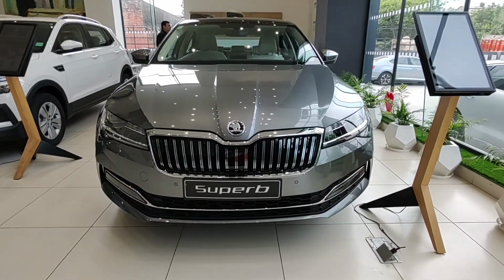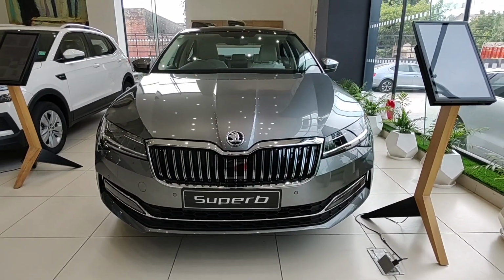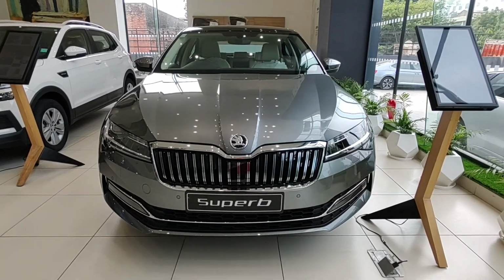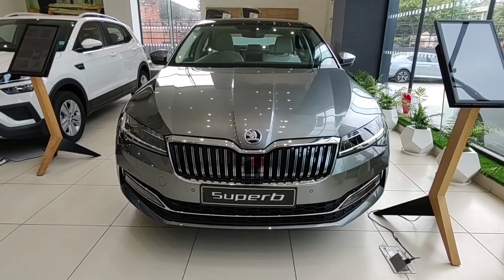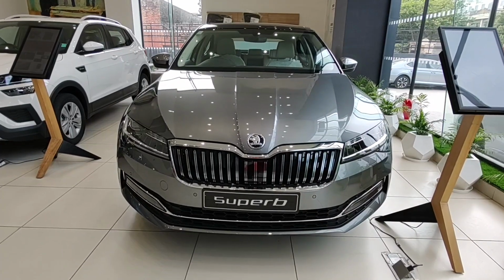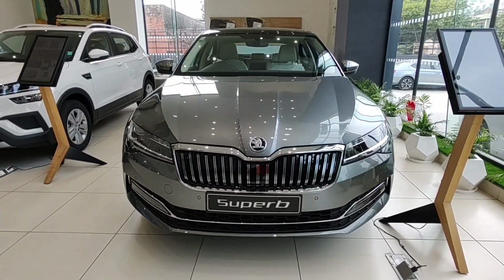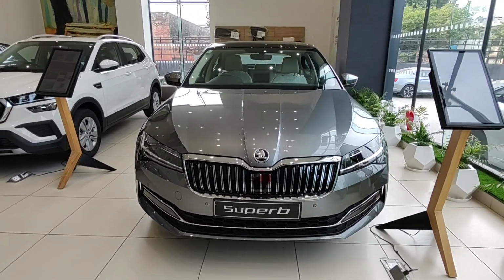The Skoda Superb is only available in two variants, namely Sportline and Laurin & Klement. This one being the Laurin & Klement variant. There is only one engine option available, which is the 2 liter turbo petrol, and only one transmission, which is the automatic. So you don't get any manuals. While the Sportline starts at around 32 lakhs ex showroom, the Laurin & Klement, which is this one, costs around 35 lakhs ex showroom. So it is a pricey car definitely, since this is the flagship Skoda sedan being offered in India.